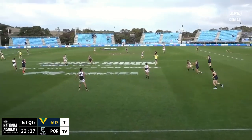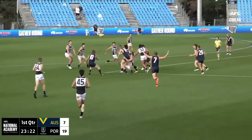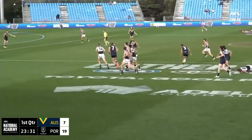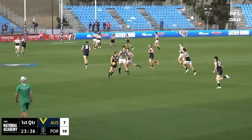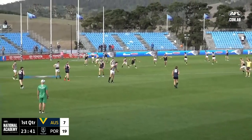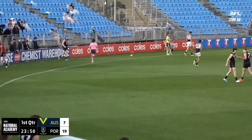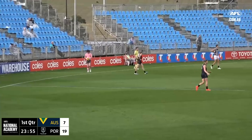Here's Caden Cleary. Now the Swans Academy, high ball. Mark was just plain dropped there by Georgiades. Strong tackle to force the turnover. Cleary, the beneficiary of that. Short 45 kick was okay. Sanders, can he find the target in scoring range? Riley Sanders. Tasmanian, but playing in the Coates Talent League in Victoria for the Sandringham Dragons. It will spill out of play and we'll see a boundary throw in.